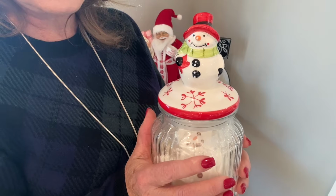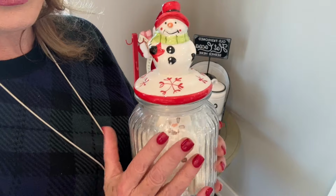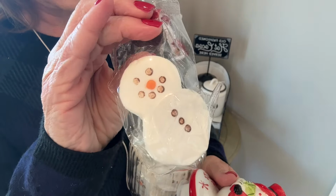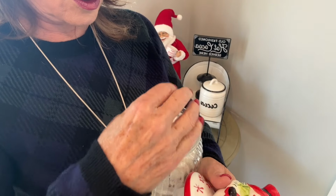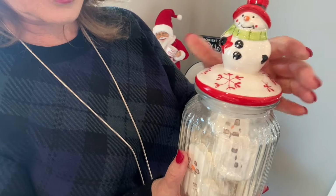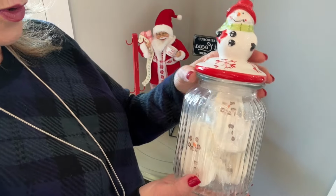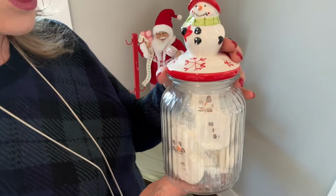This little guy was a find this year. I wish he was a Santa Claus, but I still wanted a clear jar. And again, he's airtight. I bought these sweet little individually wrapped snowman marshmallows, so he does work well for that. And the grandkids have had it as a treat already. The hot cocoa with the marshmallow guy, and they were so excited they went out and bought some of their own. The jar and the little guys I picked up at Home Goods this year.